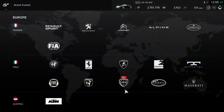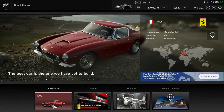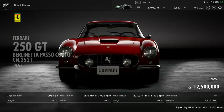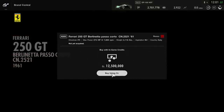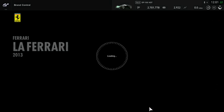But a couple things that I wanted to point out about this update was the rare cars that got added in. Sometimes you can buy these cars off the marketplace, you know, for $3.99 or so, but the new one that just got added in, I thought I was gonna be able to buy this today and actually showcase it and drive it around, but the 250 GT Berlinetta, it is unfortunately $12.5 million, and when I go buy it, it doesn't give me the option to go to the marketplace. A lot of the other cars will say that. Maybe the LaFerrari should say that on there, no?